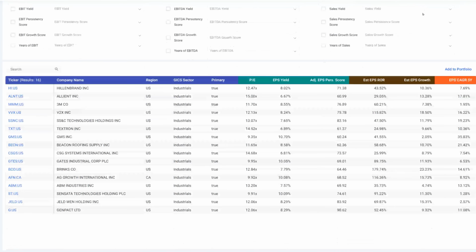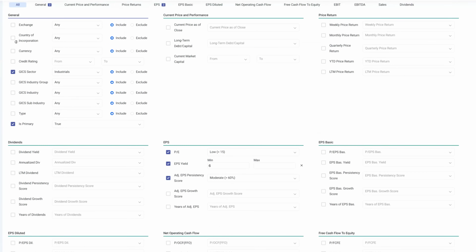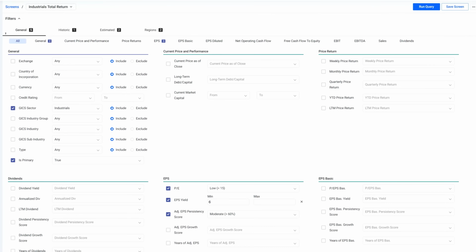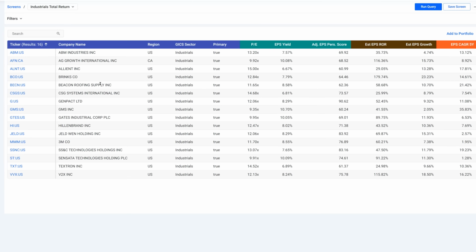Now, when I run the query, I ended up with 16 names. And this, again, is a total return screen. So I'm going to close the filters here now and just go through these companies. I'm going to put them in alphabetical order and go through them because it's easier for me to remember where I'm at when I'm looking at those.